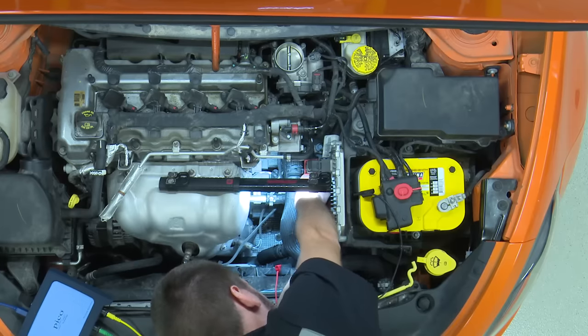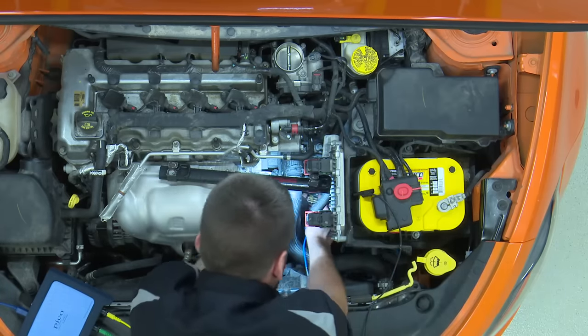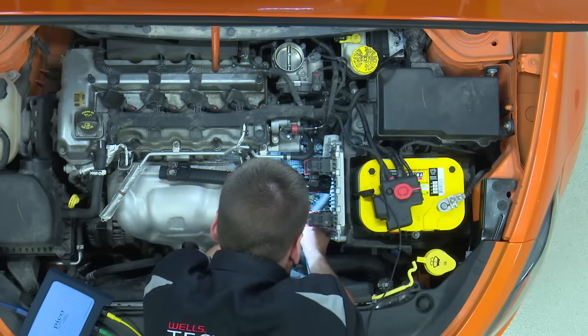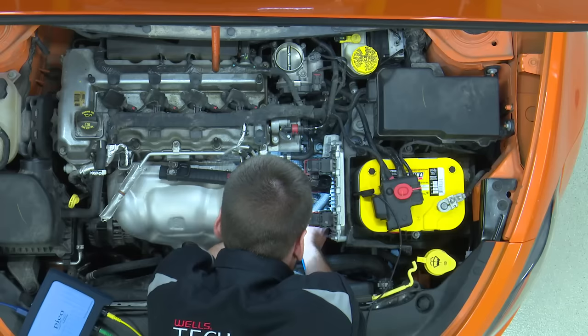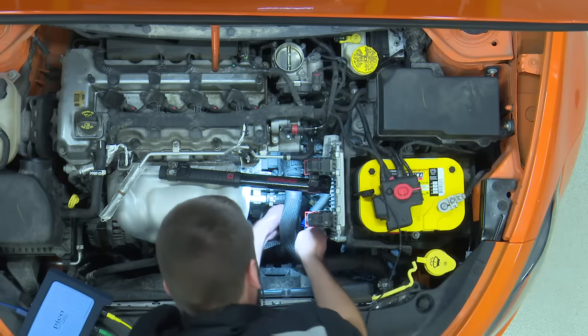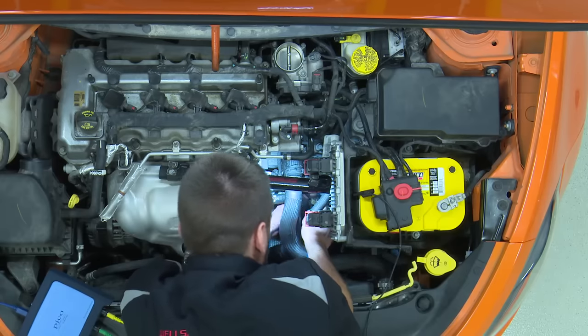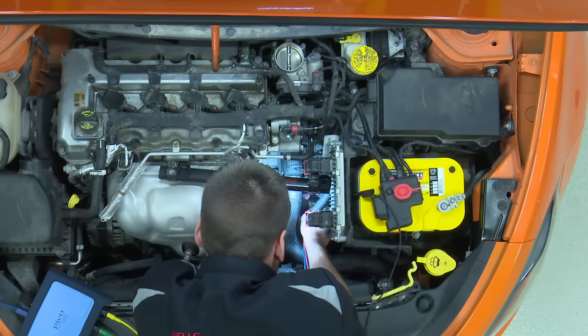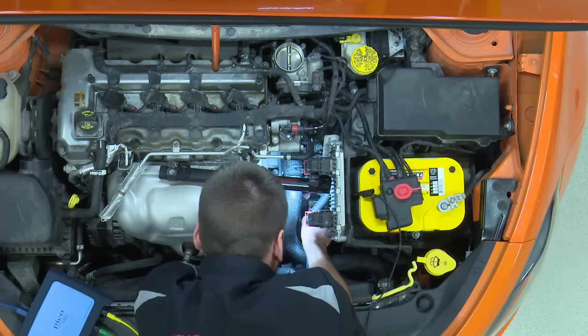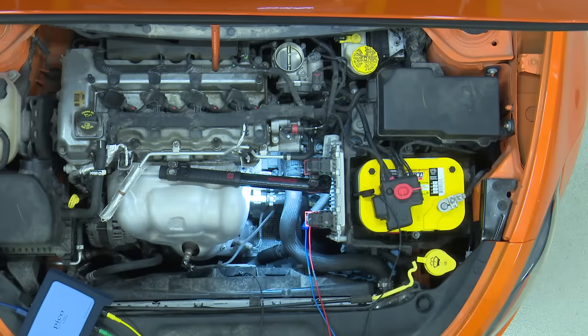This is much easier to do with the connector unplugged. Be careful when you're back probing that you don't pierce the insulation or the weather pack on there. All right, then red is going to be our reverse signal. That's going to be pin 4. All right, doesn't feel like it went all the way in. There we go, pin 4. Bump over to green. Green is going to be neutral, which is pin 7.